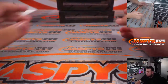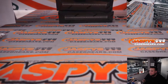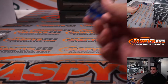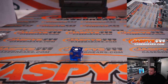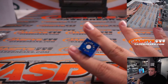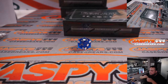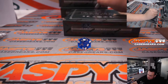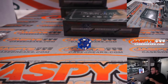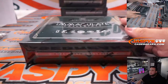This way. And we actually have five boxes. 1, 2, 3, 4, 5. Let's see if I can roll one and see if I can get anything but a 6. One. So we're going with the top box. So these right here will be for future breaks, and we'll just put a little lines on them. That way you guys know it's from the same case. And here we go.